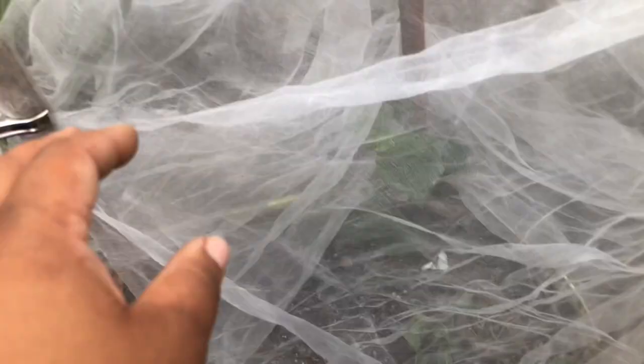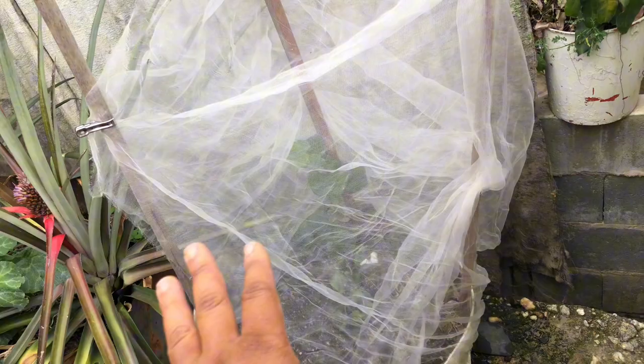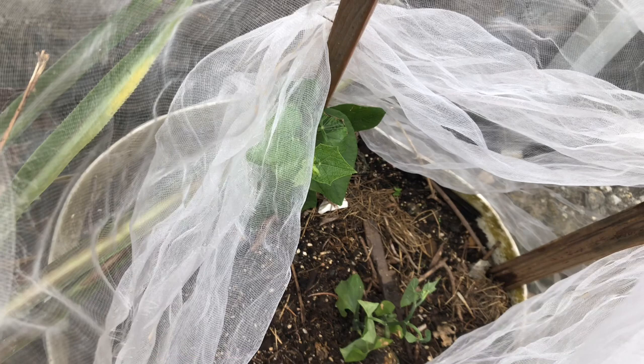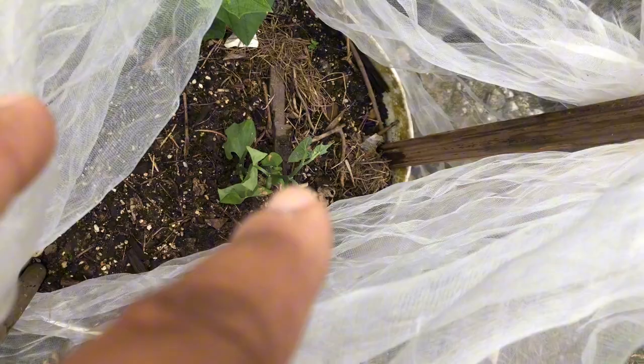Over here, I drape this around, trying to keep the white fly away from my Christophine. And I'm seeing the tip of the plant looking pretty good in there. This one, I don't know, is not looking so happy. Anyway, we'll see where it goes from there.